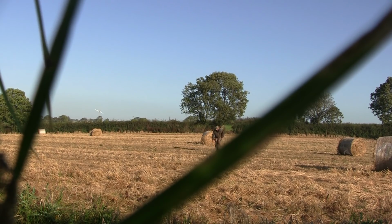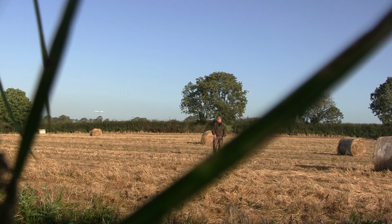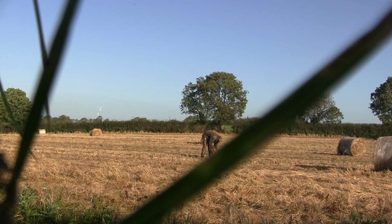As you can see, the field of barley that I was watching over has now been cut, and the farmer only finished baling it this morning. So I came down with my gear hoping to get a nice day's decoying.